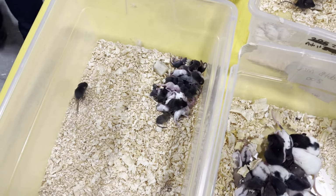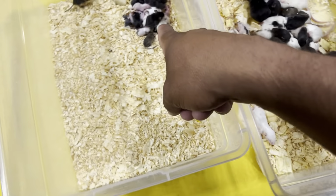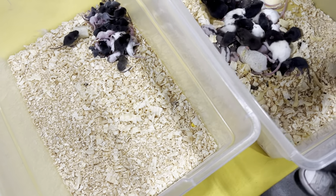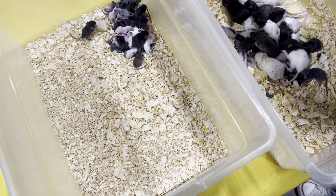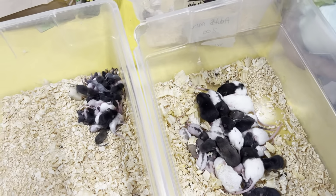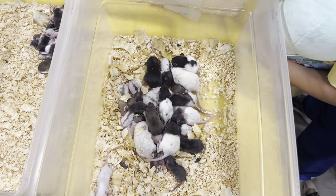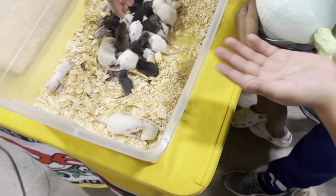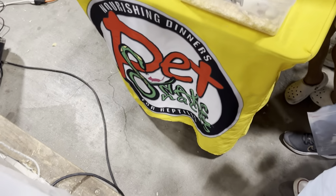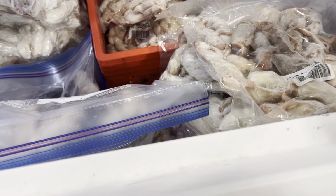I like the ones that stand on two feet. Look at the pinkies, though. The pinkies are the little ones. Yeah, they got some. Like, they stand on two feet. This is the biggest attraction right here. If y'all want these, I'll get these. See, those are pinkies. Those are the dead ones. See?